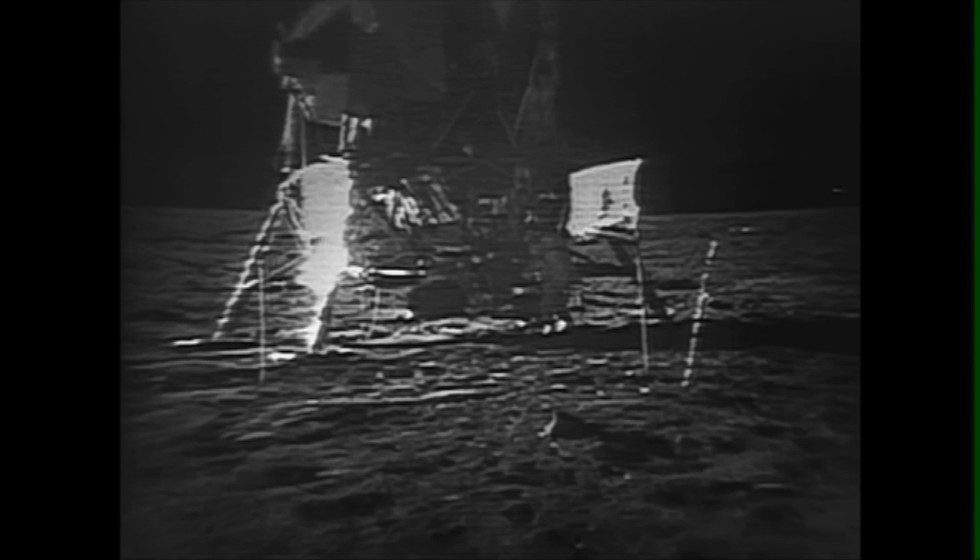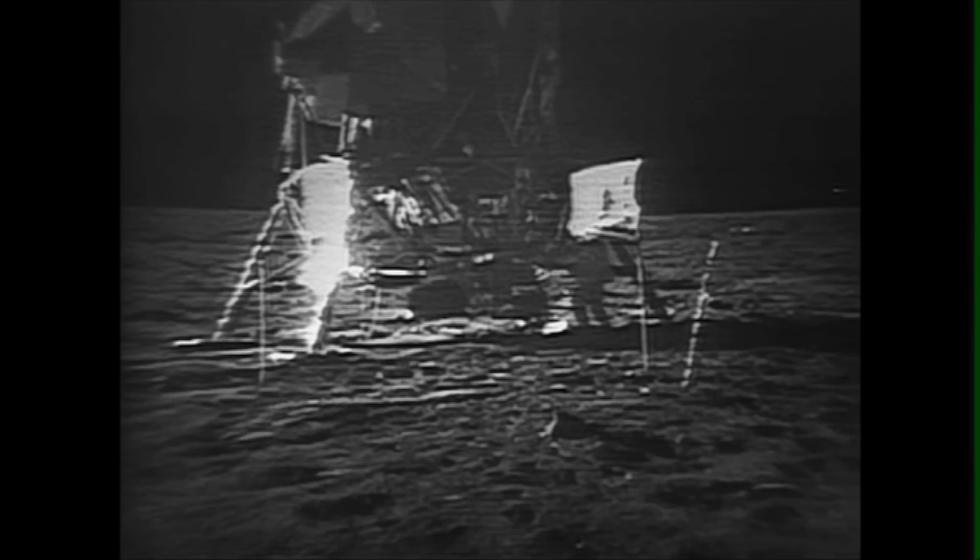Telcom, Control, Flight. Go, Flight. Watch your switches and circuit breakers now. Neil's been on the surface a few minutes longer than 2 hours. Buzz, approximately 20 minutes less than that. Neil, this is Houston. Did the Hasselblad magazine go up on that sample return container also? I've got the Hasselblad magazine hooked to the SRC now, yeah. Roger. Flight, we're right on the timeline with that, plus 15.